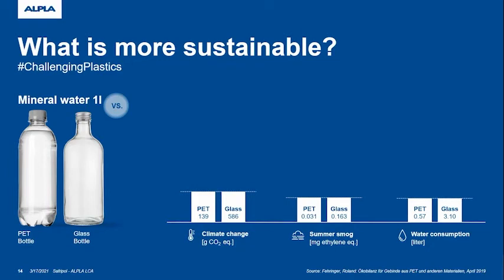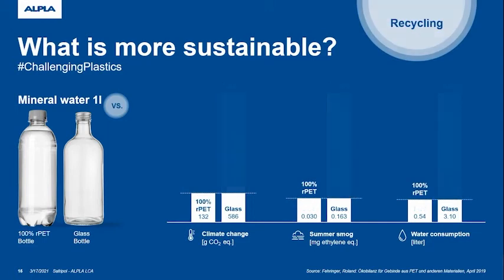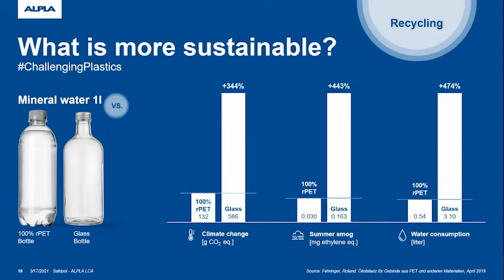Furthermore, we looked at the product water, and we compared the PET bottle and the glass bottle. Straight away you can see that the glass container, due to the high weight of the container, of course has more impact on the environment, also with recycling content. The CO2 emissions are lower for PET than for glass. The same goes for summer smog and water consumption.